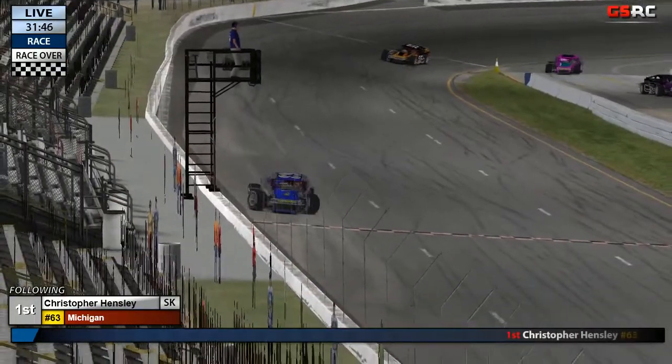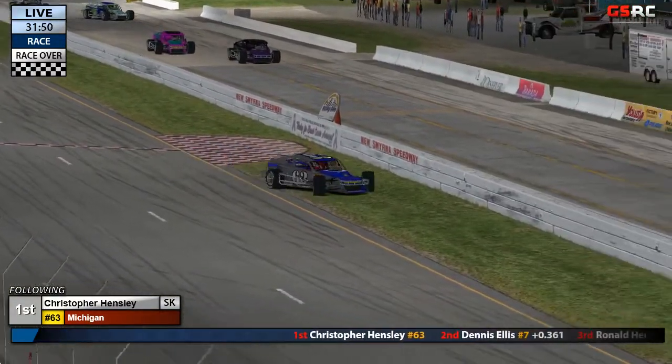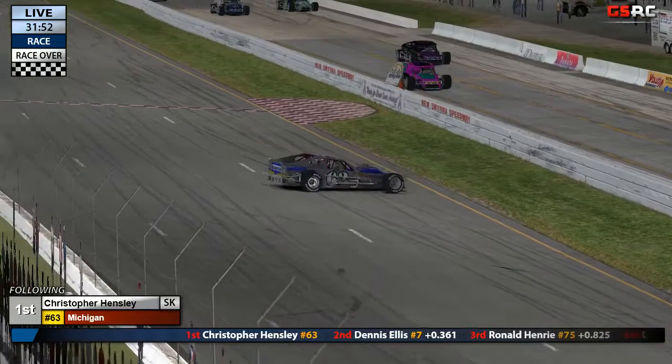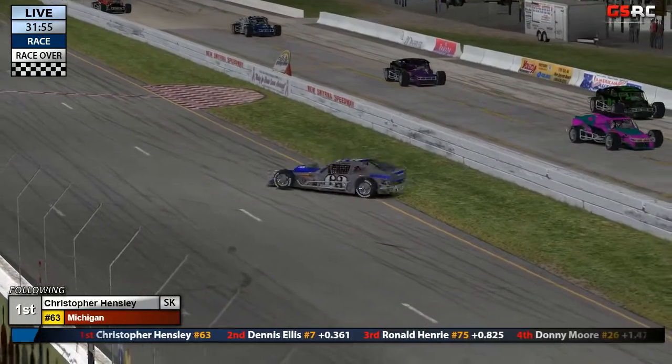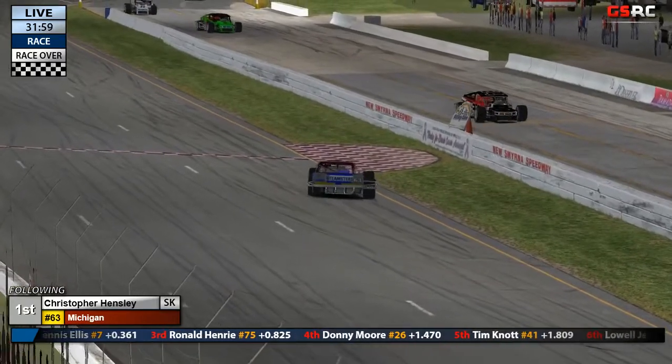Woo! What a race. What a call there, Bill. Man, that was an exciting finish. Dennis Ellis doing everything he could, using up that machine just as much as he could, trying to get to Hensley's door and get inside it. But Christopher Hensley would not be denied tonight.